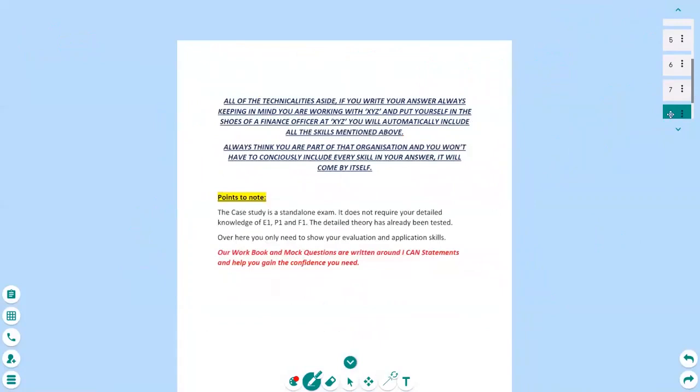Let's put all of these technicalities which we spoke about aside. To make the exam a little bit easier, you need to think of yourself as working as part of the organization which you are given. Feel empathy for the organization, know the organization in and out, which we will help you with. Always put yourself in the shoes of a finance manager at whatever company you've been given, and the answer will have more relevance. Always think you are part of the organization, and you won't have to consciously include every skill in your answer. It comes by itself with practice.